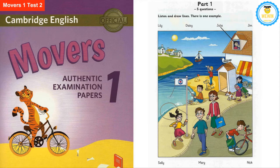5. And can you see Jim? What's he doing? He's looking at the sea. He likes doing that. And is that your dog next to him? Yes, it is.